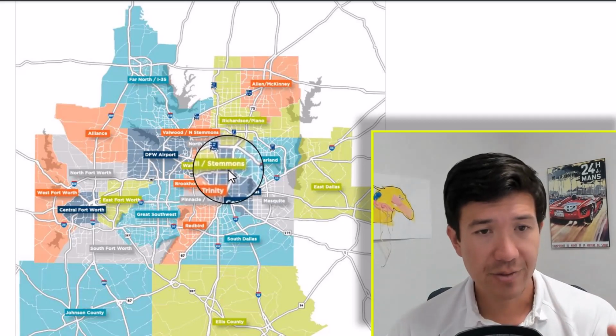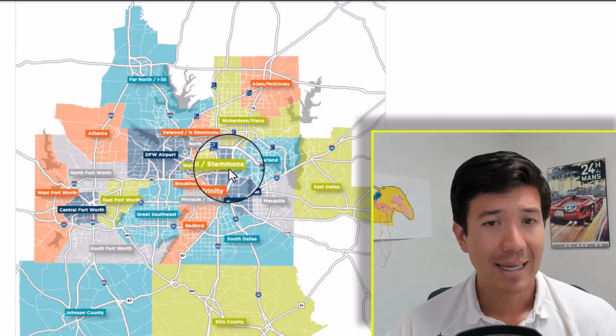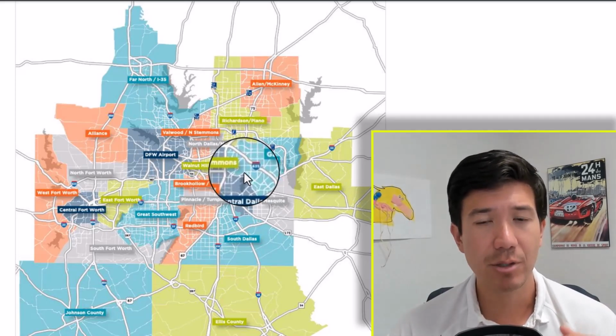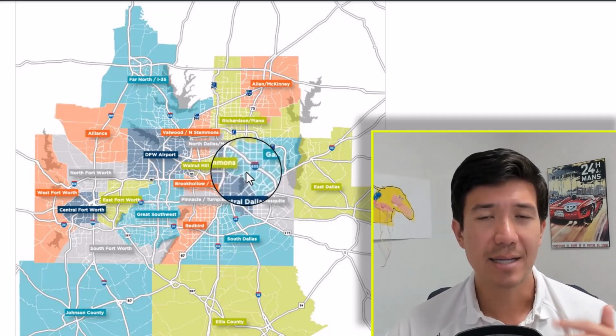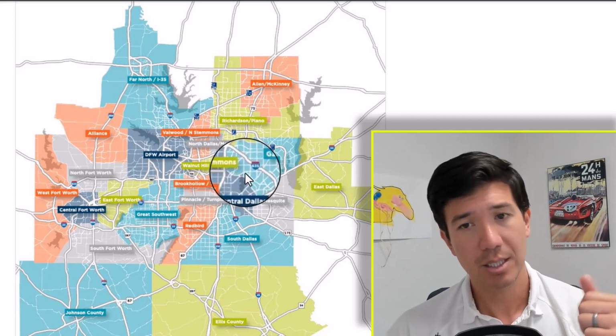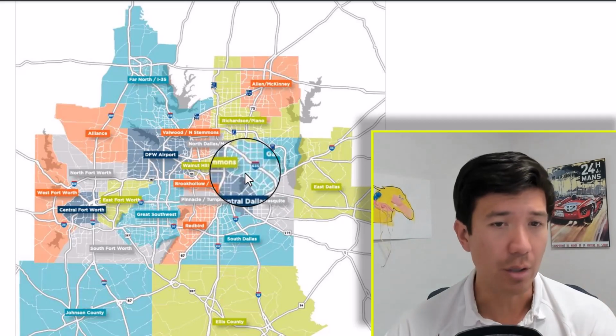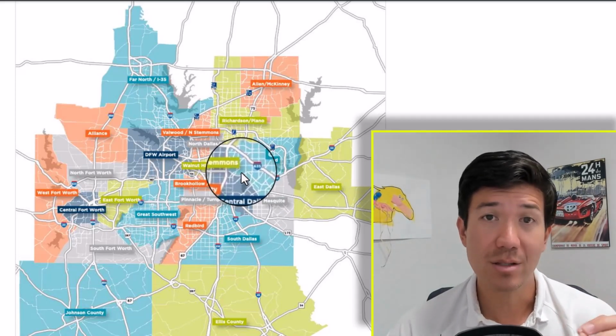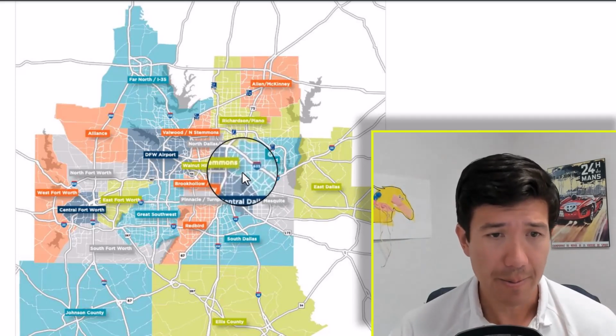But you can get 50s product here, you can get 60s product, and it's going to have low clear height. It's going to have some outdated features. It's going to really not be as functional for some of today's users in terms of power delivery, parking requirements, truck court. And so you just got to take that into account when you're underwriting rental increases. Who is going to be your tenant?